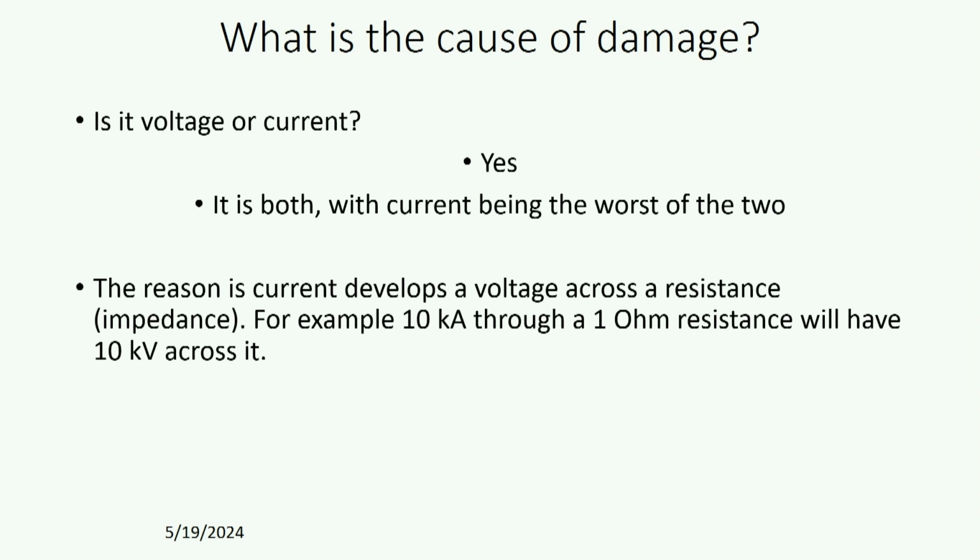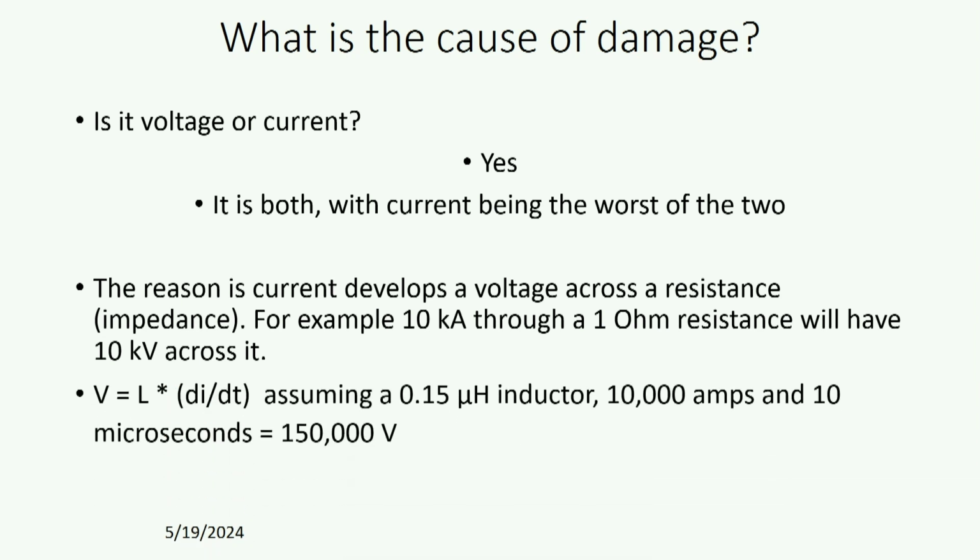If you look at current through a resistance, with a 10 kiloamp lightning surge and a 1 ohm resistance, you'll have 10 kilovolts across it. So you need to keep the resistances in the lightning's path to a very low amount. If you happen to have an inductor, then 10,000 amps at 10 microseconds will develop 150,000 volts across that inductance.